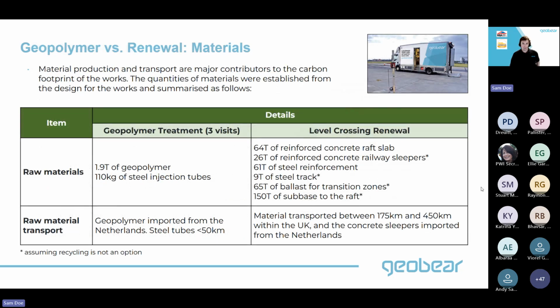This is a comparison of the materials for each solution. On the right-hand side we have the level crossing renewal: 64 tons of reinforced concrete for the slab, 26 tons of railway sleepers, 61 tons of steel reinforcement, 9 tons of steel track, 65 tons of ballast, and 150 tons of sub-base to the raft. This is on the basis that nothing could be recycled at the moment, but at the end of this case study discussion, I'll show you what the reduction is if all those things asterisked were fully recycled.